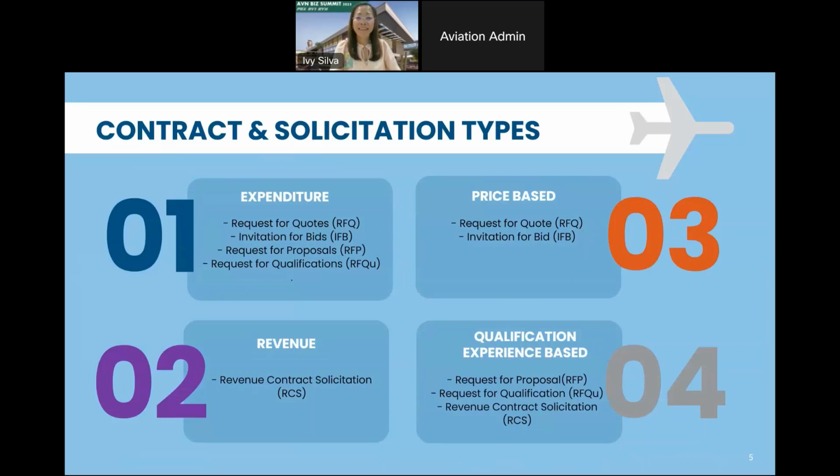On the other hand, the RFP, the RFQU, and RCSs are qualification and experience-based, which means the evaluation criteria will focus more on the qualification and experience of an offeror rather than on the price. And an offeror's qualification and experience will have higher weight when we evaluate the submitted proposals.